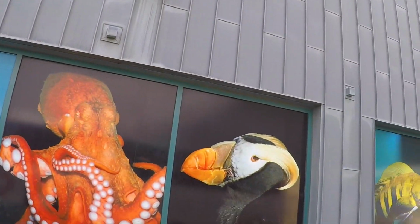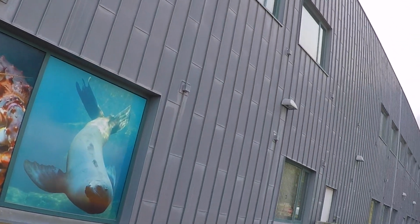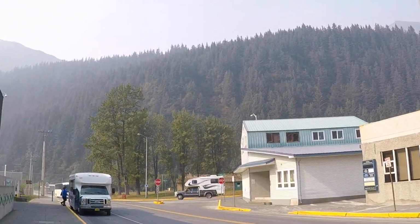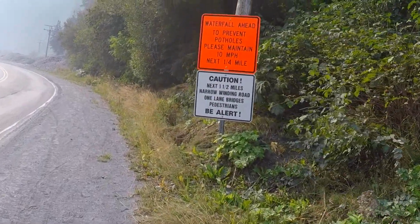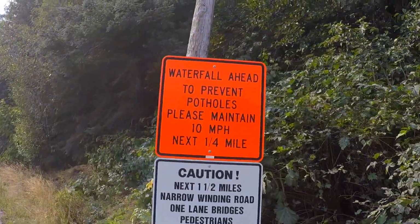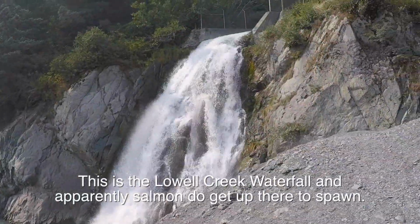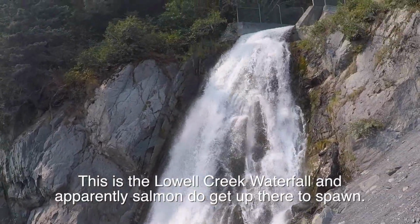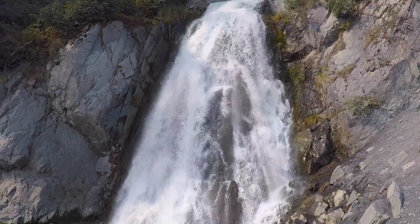This is the Alaska SeaLife Center where we went this morning. We're gonna walk up the road there. This is sort of the end of town. The town, well, we just drove through the town. It's really not very big, although I guess there's other areas around here. Have you ever seen a warning sign like this? Waterfall ahead? Here's the waterfall ahead. Now I would guess that no salmon jump up that. So I don't know if this is a salmon creek or not.